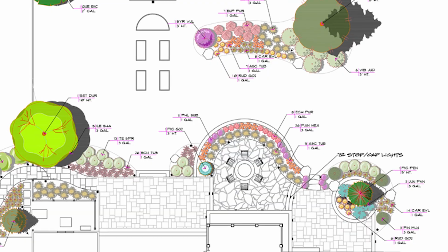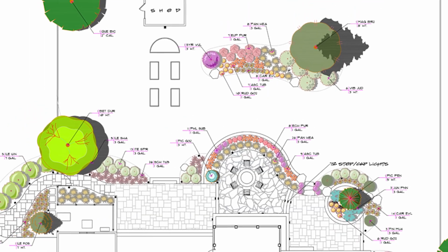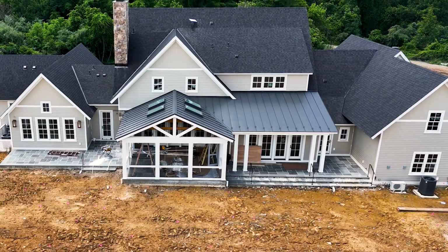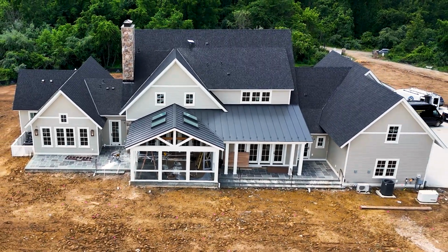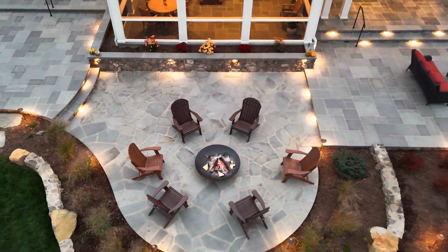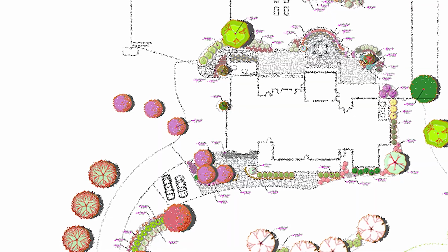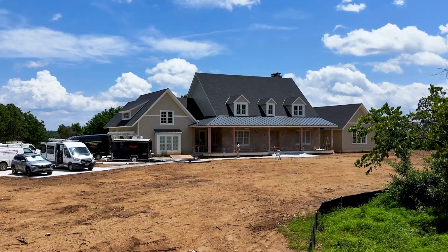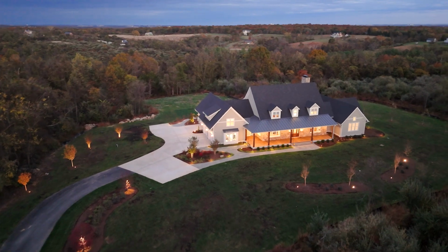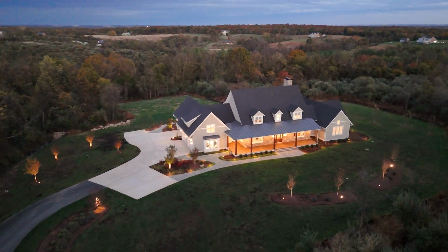When we found Northern Virginia Landscaping, Ibby and Dave, we felt immediately that they were connected to what we were trying to do. The entire design process just flew through. We were excited. Ibby's team had all the right tools online to be able to refer back to designs and discussions and all those things. That made it really easy. Ibby's team was focused on, it seemed like, doing whatever it took to take care of us.